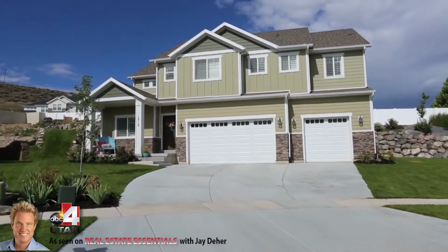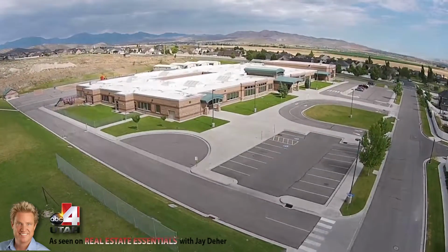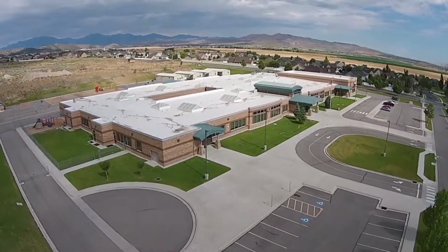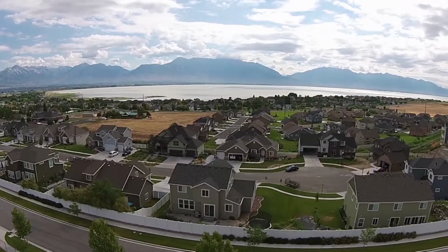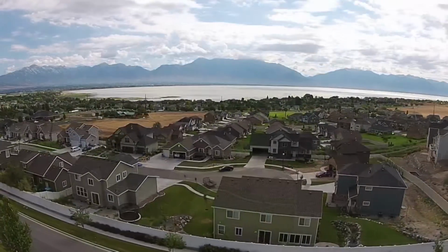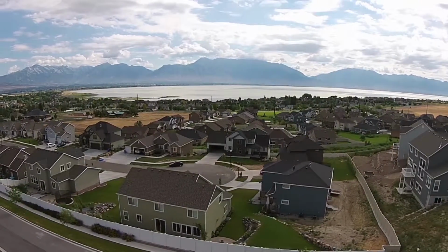Number one, it's in Saratoga Springs. It's a brand new build, and Saratoga Springs has always been very popular, but it always struggled with transportation issues. Yeah, it's hard to get out there. That's right. They had that one road that went around, and so it always had the beautiful views, and people liked it, but it was too far away. Well, now they've got all this transit system that gets you right out there, which is awesome.